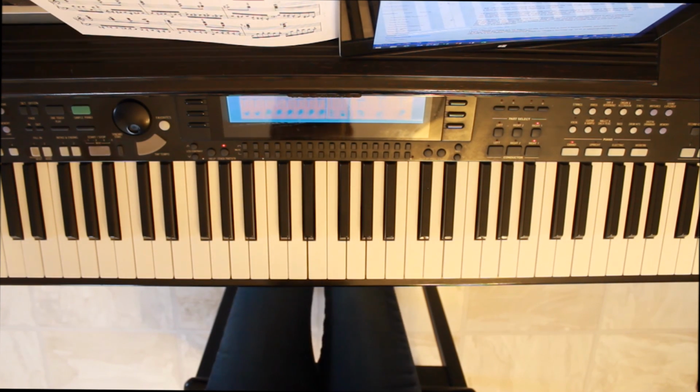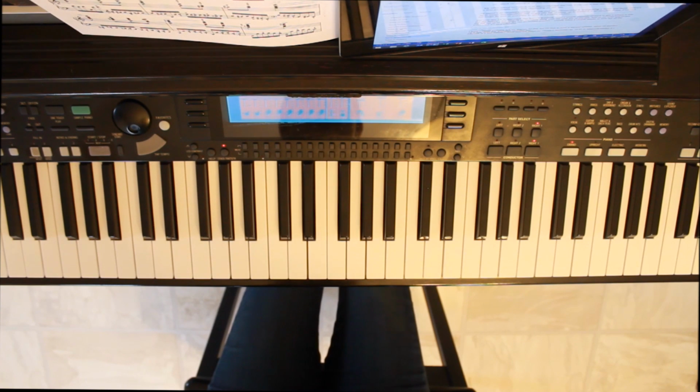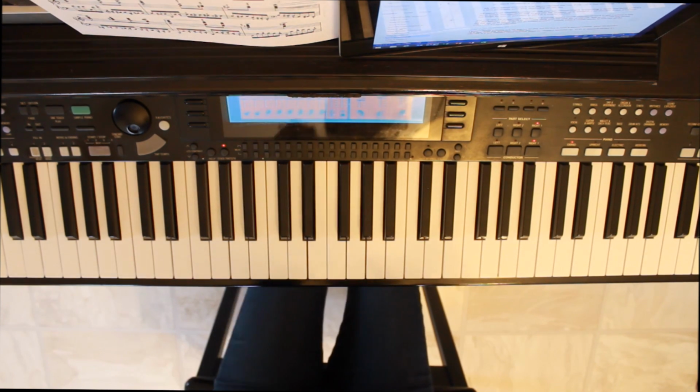Okay, so the second thing is speeding up tiny sections at a time. This is my other speed technique, and I feel like it works really, really well for some pieces. Just a micromanaging technique.